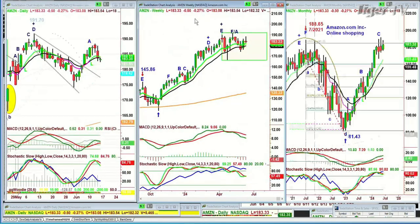Hi, we're back. So let me just do this before I forget. Amazon is making the pattern that I call the arch formation. If you look at the weekly chart, it's just in a rectangle. It could digest. Okay, I need to put this in perspective. I was going to do that earlier and I forgot, almost forgot again.